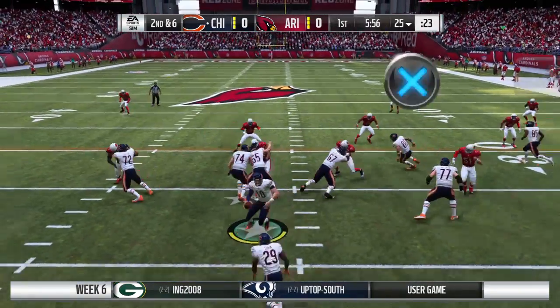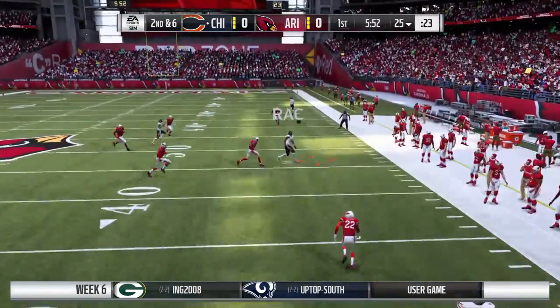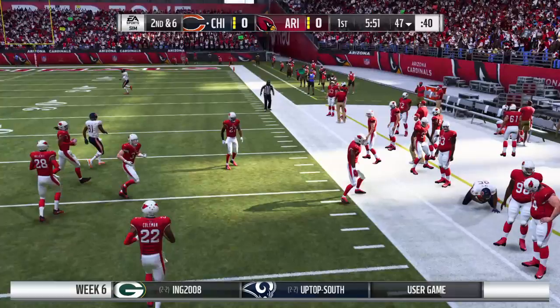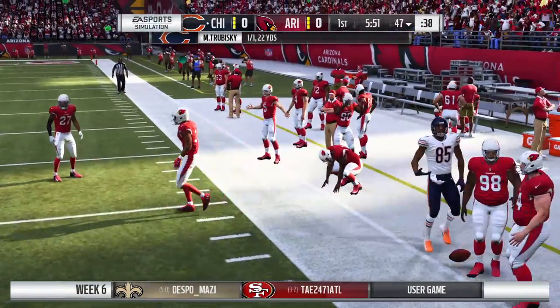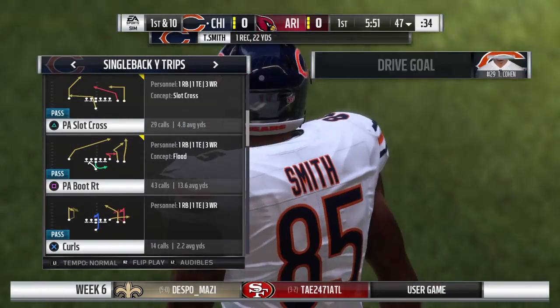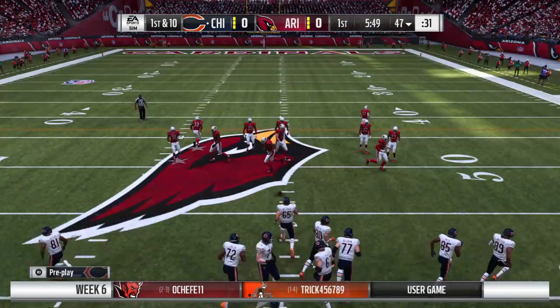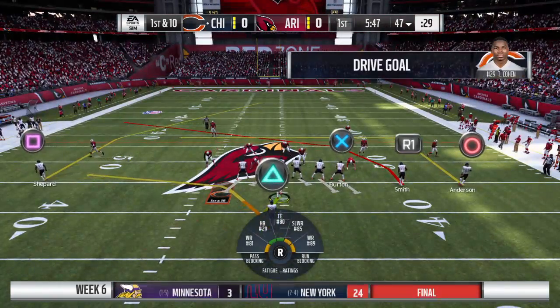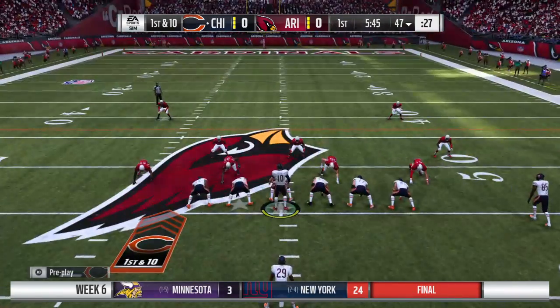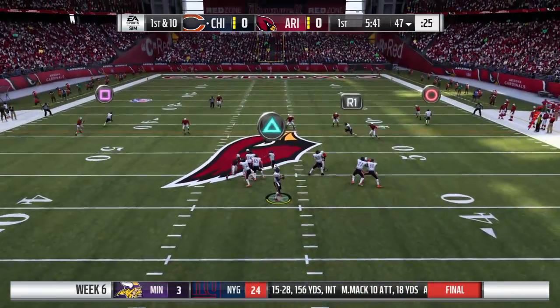Off the play fake, here's Trubisky, flushed out right. Oh, he got position on him, and he pulls it in. A good pickup there, a 22. As a general rule, offensive linemen like to know where their quarterback's going to be when he's setting up to throw the football. But sometimes they just have to get on the run, get on the move. He was able to do that on that play and picks up a first down with a nice throw.